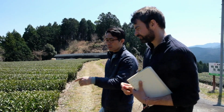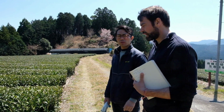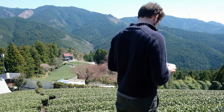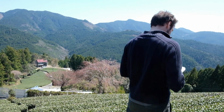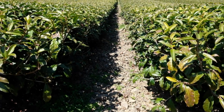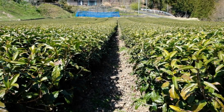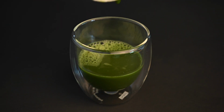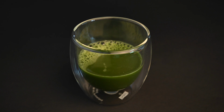The Osada family has the quintessential Shizuoka mountain tea farm. When we visited them, they took us up into the mountains, and we got to see the so-called organic village where their tea is produced. Here, the tea plants benefit from rocky, mineral-rich soils, and you can even taste the minerality in the tea itself. This is a great example of how the growing conditions of the plant can affect the flavor of the tea.